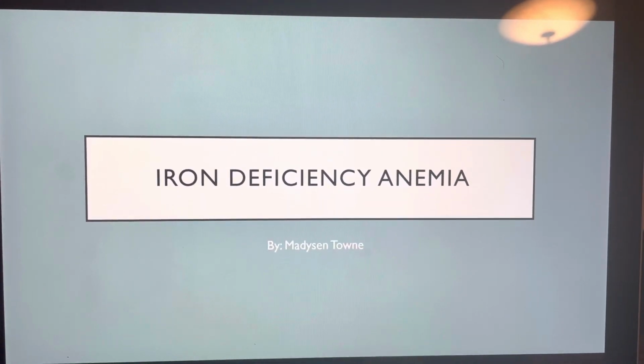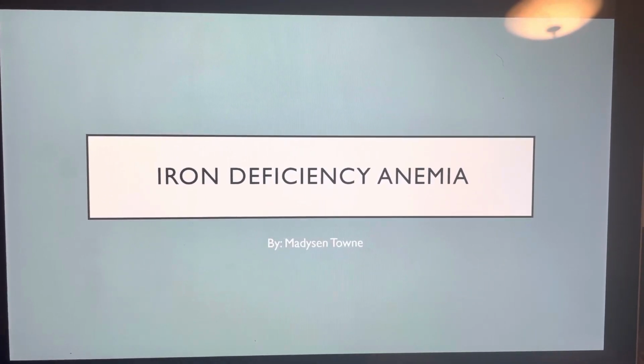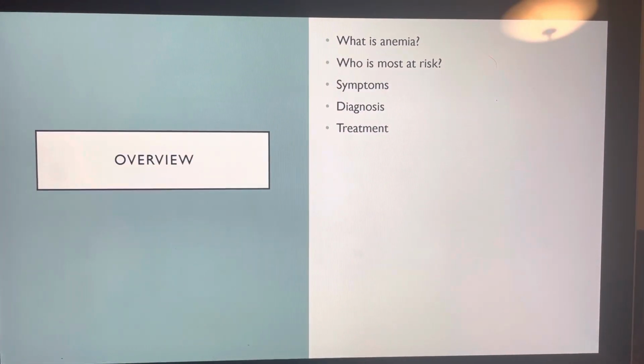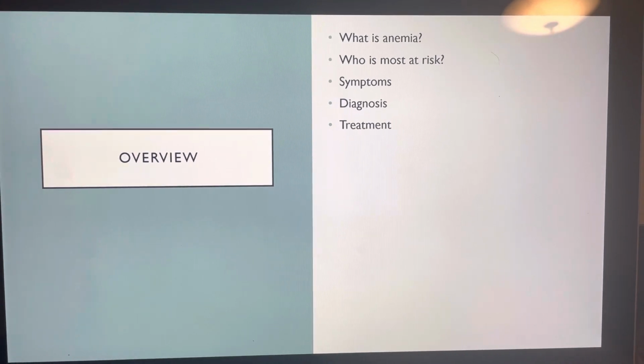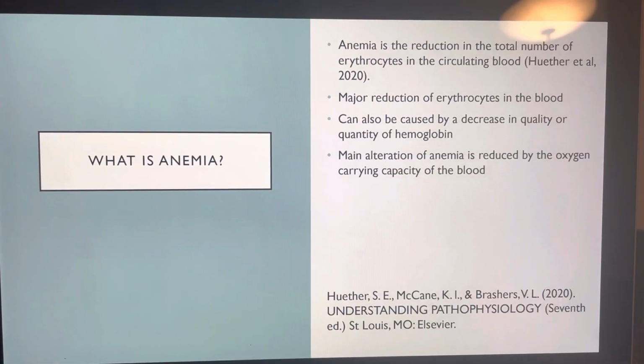For this week's digital study tool, I decided to do anemia, specifically iron deficiency anemia. The overview of what we're going to be talking about is what is anemia, who is most at risk, the symptoms, the diagnosis, and the treatment.